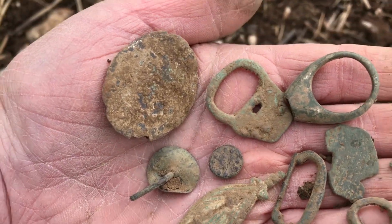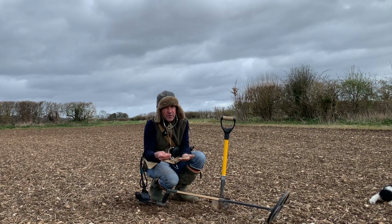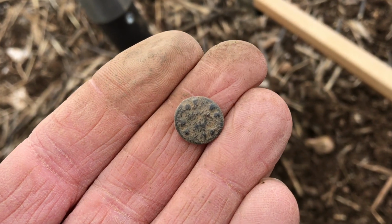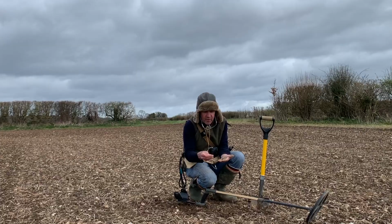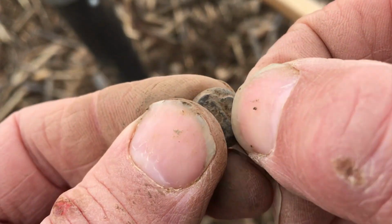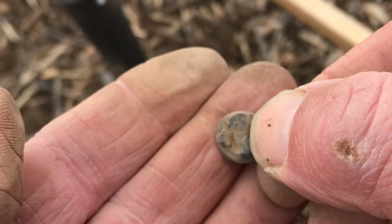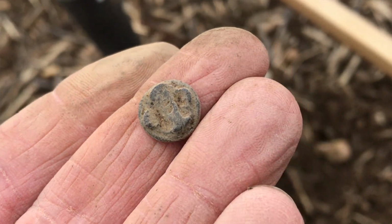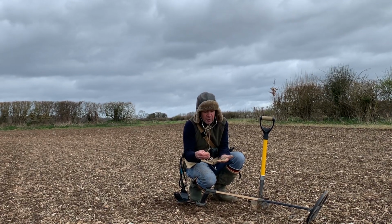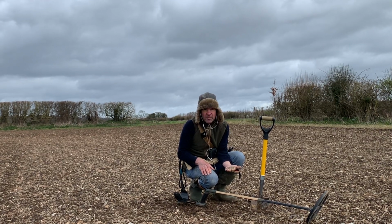Since I last saw you, I found another little buckle, and then this. Now, this could be something really insignificant, but there's something about it. It's small, it looks pewtery, it's got a funny design on one side, and a sort of shanky, I'm afraid, looking bit on the other, but I haven't seen anything quite like it, and I'm hoping it's something nice once I've cleaned it up. It's certainly unusual. Anyway, couldn't have asked for much more than that today.